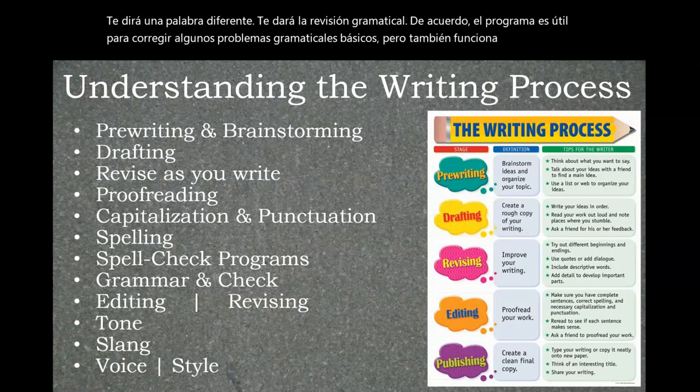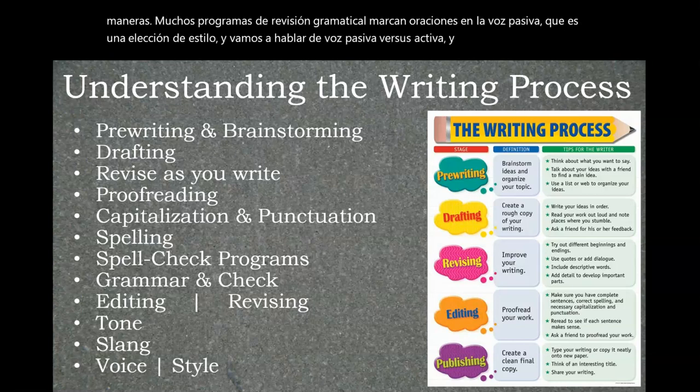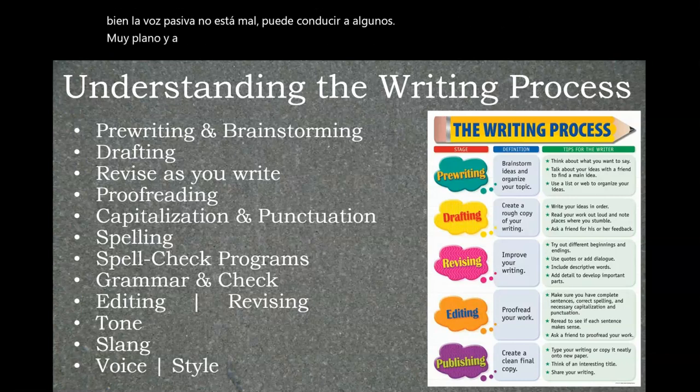Many grammar check programs flag sentences in the passive voice, which is a style choice. And we're going to talk about passive versus active voice. And that's for my higher level learners that are ready to take your writing to the next level. While the passive voice is not wrong, it can lead to some very flat and sometimes confusing writing. It may be a good idea to change some of the passive verbs to active ones. And so a grammar check usually does that.